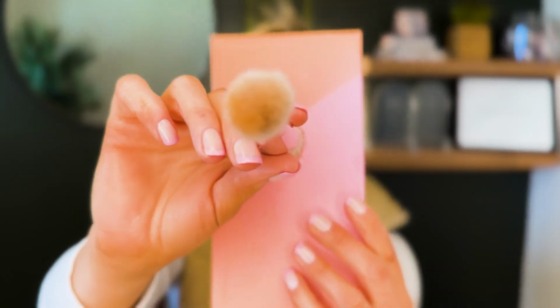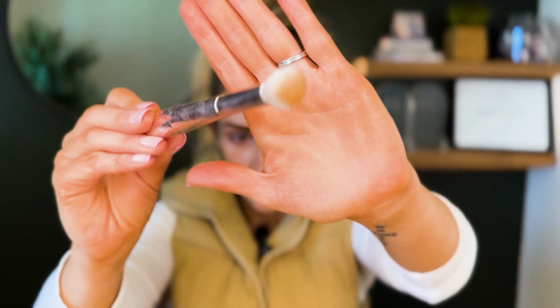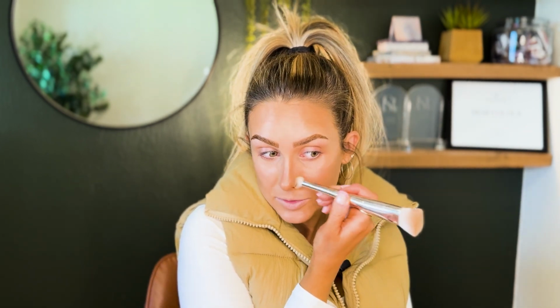That way you guys can see just the slightest amount of product. And from there, I have some redness right here around my nostrils. This is a common place. A lot of us have some redness because we typically have a lot of broken capillaries in that area. So I'm just gonna go in here with my brush in this soft swirling motion to help neutralize that.